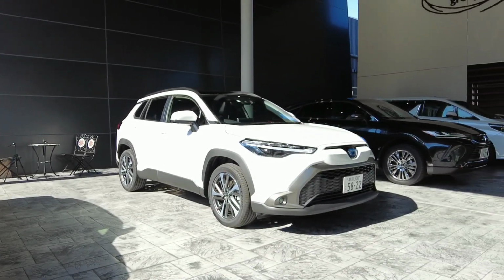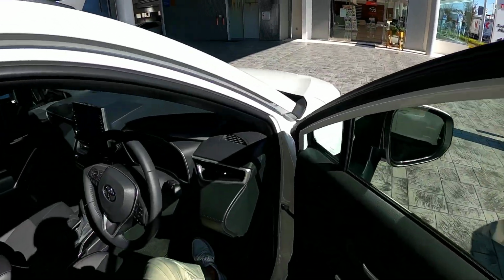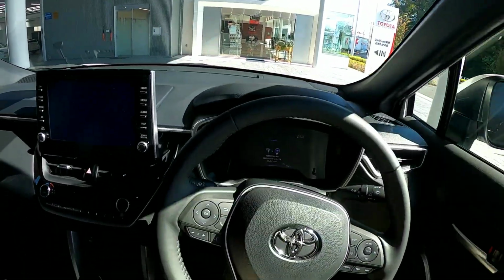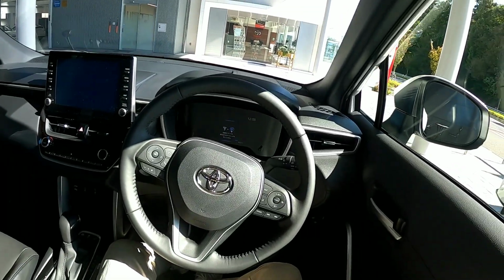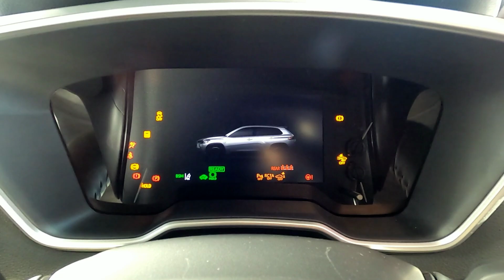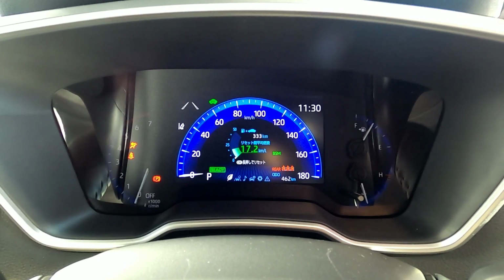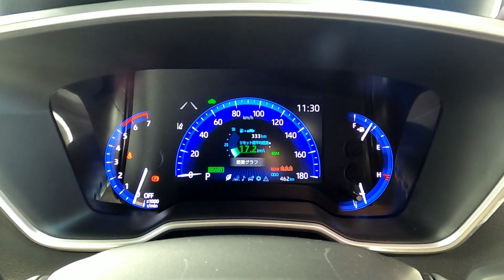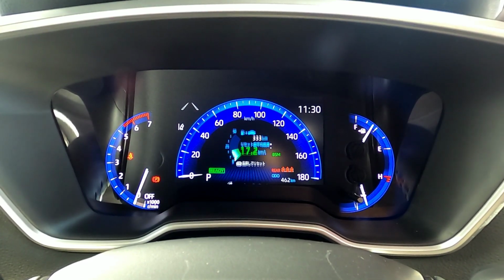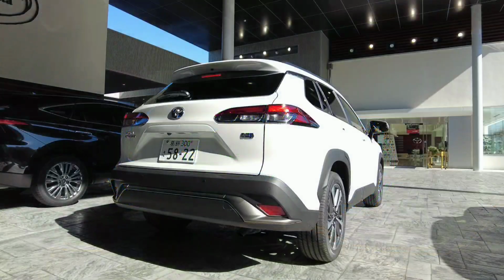The car I received this time was the Z grade, 1.8 hybrid, front-wheel drive. Then start the engine. Ignite! The speedometer is a 7-inch digital display, with the Optitron meters on the left and right. The display in the center has good color and is very easy to understand. Now it's time to go.